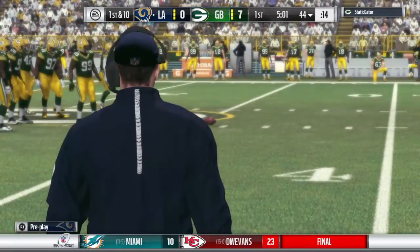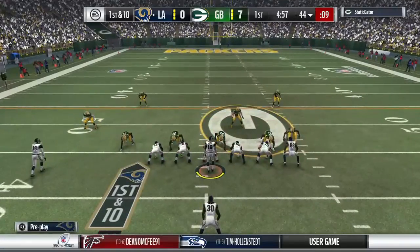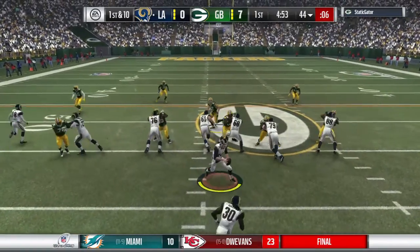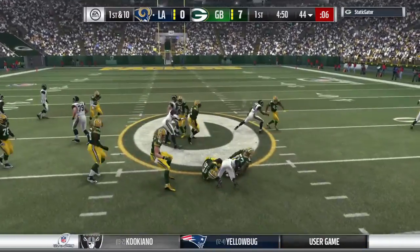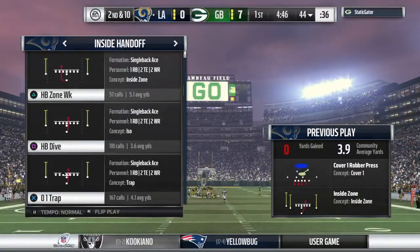And now a first down following that long gain. The one running back is Gurley. He'll get the football here. And he is met at the line of scrimmage, and he goes down right there. No gain on the play.